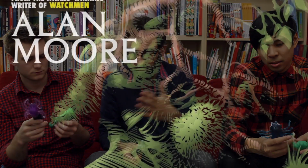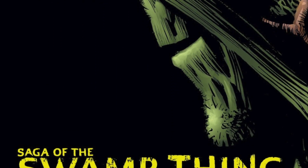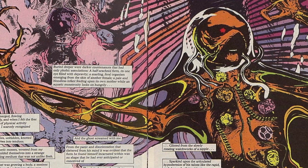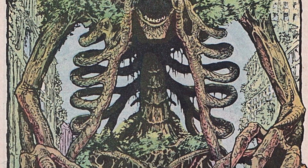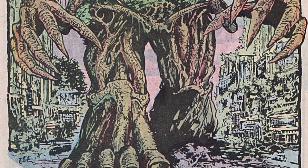But then Alan Moore came along, who wrote Watchmen and League of Extraordinary Gentlemen, and he kind of reworked his origin to say that Swamp Thing was actually an elemental, and that the swamp took the bones of the fallen doctor and kind of absorbed his consciousness. So Swamp Thing thinks he's human, but he's actually not. He's an ancient line of protective elemental creatures.